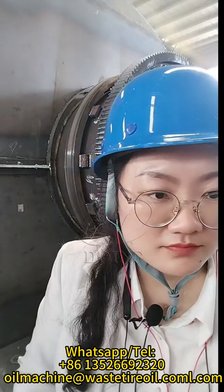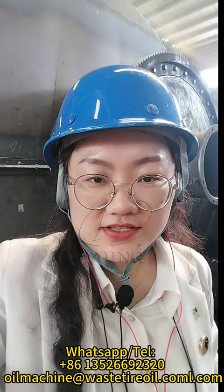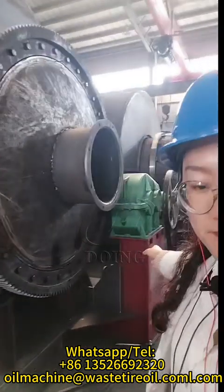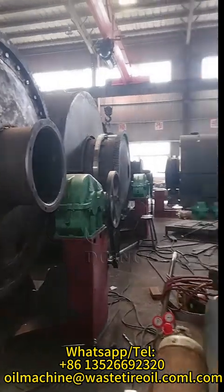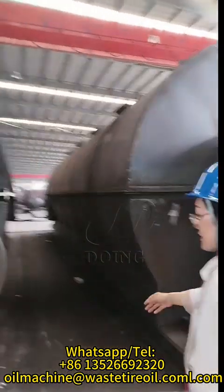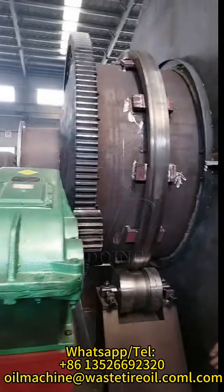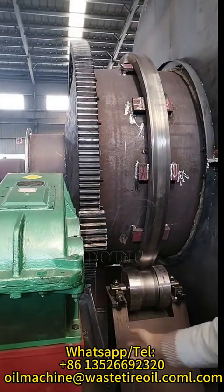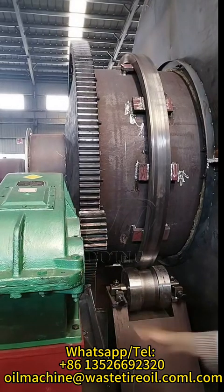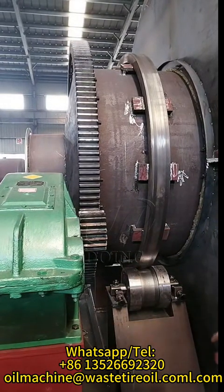Here, see this. This is the gearbox. This gearbox support structure is also connected directly with the reactor base. So from the feeding door to this gearbox, all is connected in one frame. In some machines, the gearbox and the reactor are on different platforms. If the foundation of the gearbox is different from the reactor foundation, the machine balance will not be good. Now in our machine, everything is on one platform, one frame.